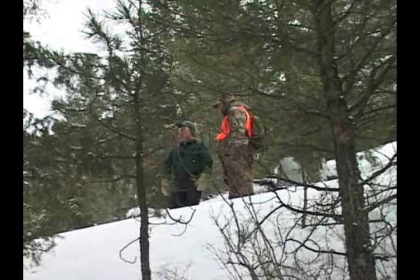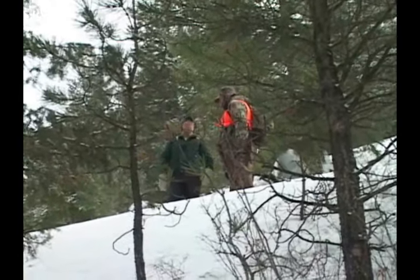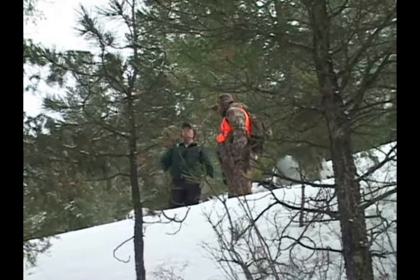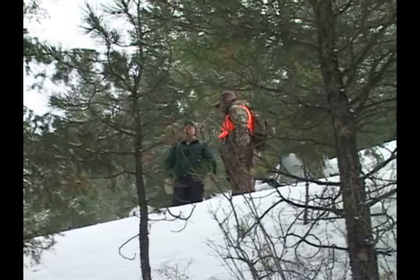Well, we're just gonna hang out here a little bit and see if we can hear them catch a cat down in there. There's a good chance it crossed the road below us. We might have to go down there and check that, back down where we just left.